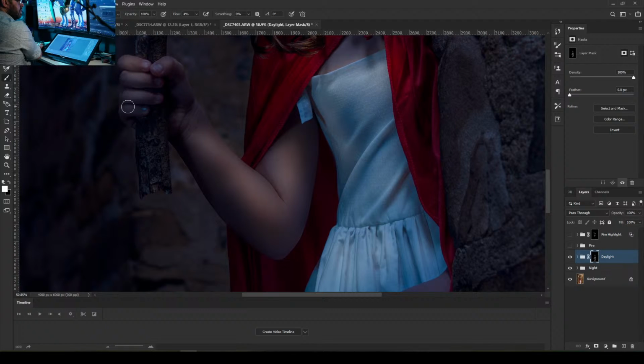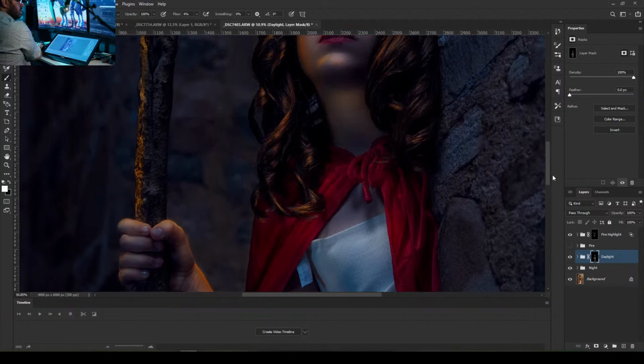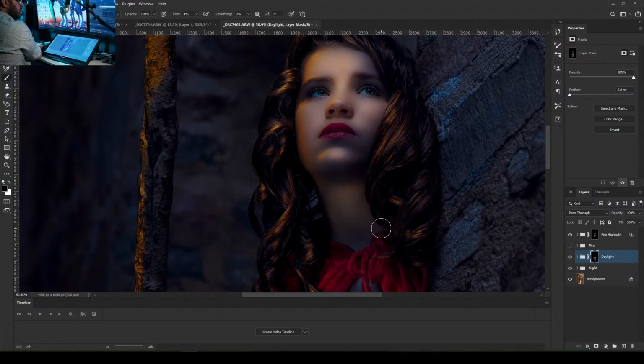So I'm just adding more of that highlight into our hand. Looking much better. Much better. All right, I think I'm going to keep this on just so I can start accentuating the layer a bit more. Pretty good. Take some of this out. Don't like the way that looks.